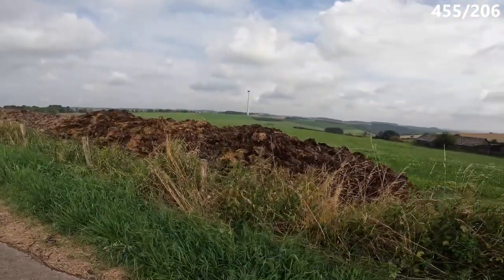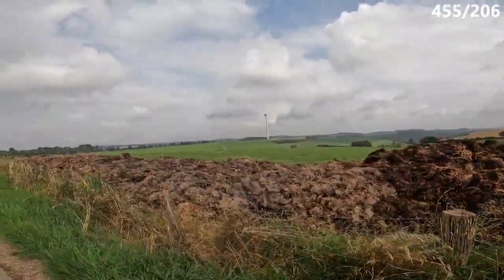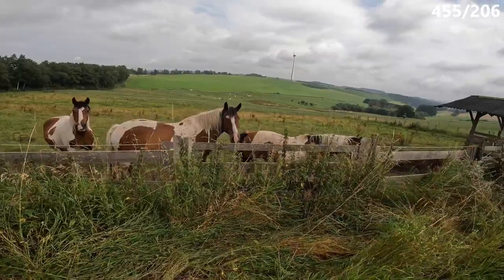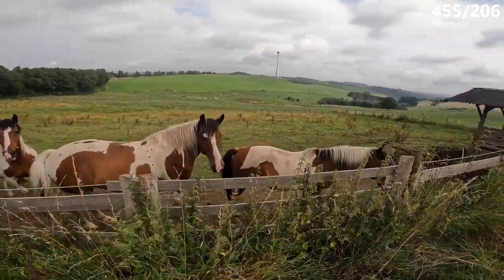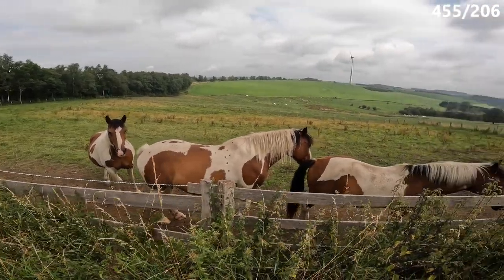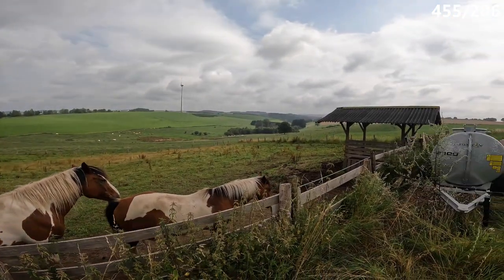Well, that smells awesome, fresh Luxembourg air. It's all cow manure, everywhere. That's how it smells here. There's some nice looking horses here. Cute, right? Bothered by all the flies. Beautiful nature, landscape, cow pastures everywhere, every field full of cows.